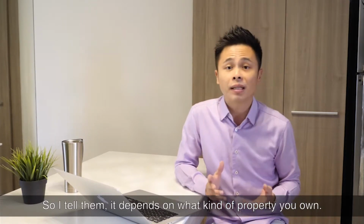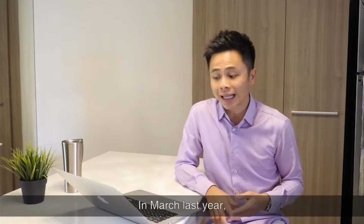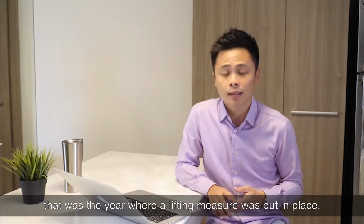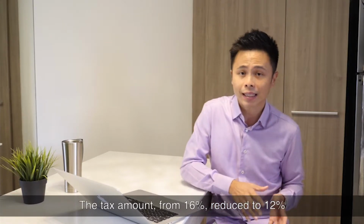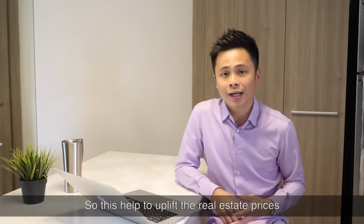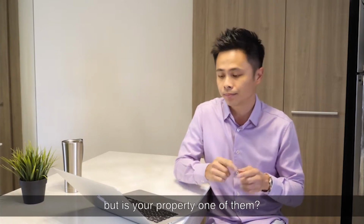So I tell them it depends on what kind of property you own. In March last year, that was the year where a lifting measure was put in place. The seller stamp duty period was changed from 4 years to 3 years. The tax amount reduced from 16% to 12%. So this helped to uplift the real estate prices in certain areas. But is your property one of them?